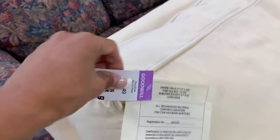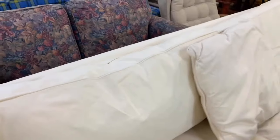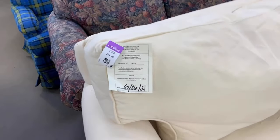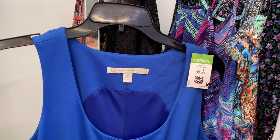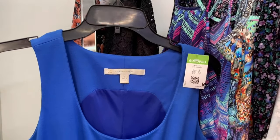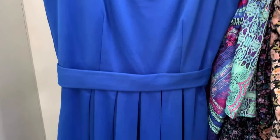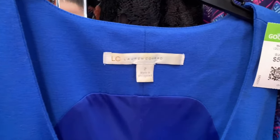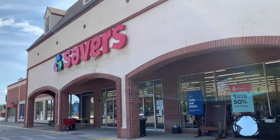This white couch right here is very pretty. I think this is the prettiest couch I've seen in Goodwill, and it was a reasonable price. You can also wash it. Here, this blow dress, I love the detail on it. I actually picked this up and I did not show it in my haul because I already washed it. I thrift a lot of dresses from the Goodwill.